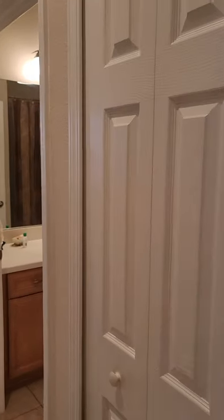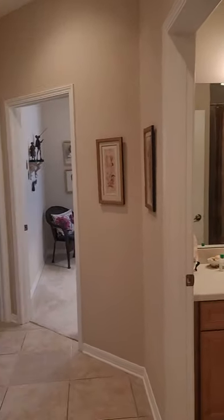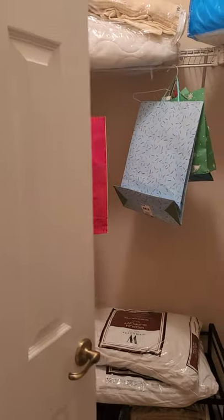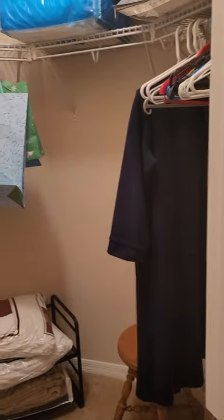Linen closet here on the right. This is a split bedroom plan. And this first room right here is great for an in-law suite. In fact, more than one of these rooms could be used for that purpose, depending on your needs.